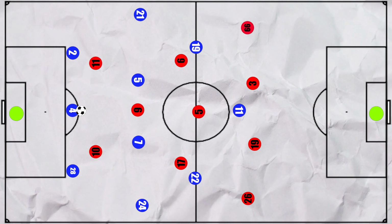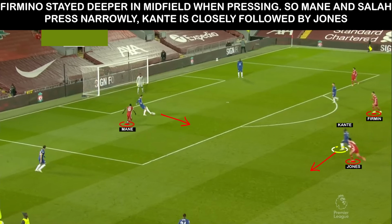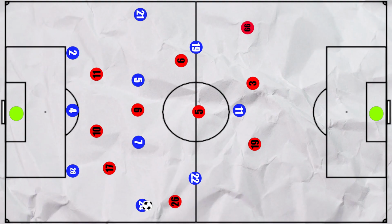As a result, it meant Salah and Mane would press fairly narrow, so when the ball went to Azpilicueta, it tended to be Jones who was drawn up from midfield to press. This meant Reece James could receive in space to progress. However, if Robertson pushed high to press, the now free pivot could then play in Ziyech, who would move wide.